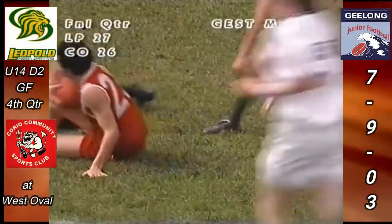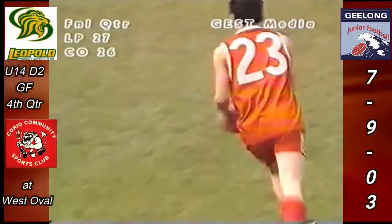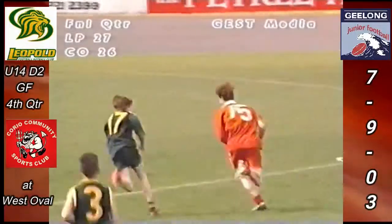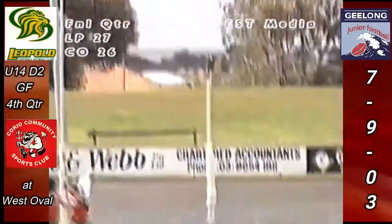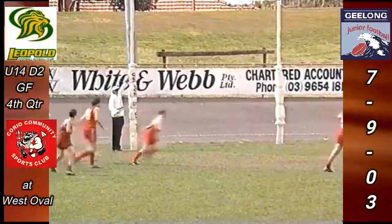Great mark, taken by Shelley. Yeah, he's done that all day. Scott, just trying to shrug the tackle, but that time didn't work. Goes to Lawrison, got in. This looks promising. Lawrison now, can he score? Pumps it forward. Here we go. Hand passes off, here's a goal. Oh, hit the post. Scores a level here at West Oval.